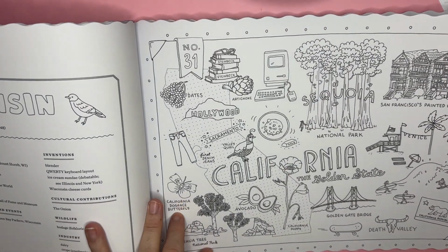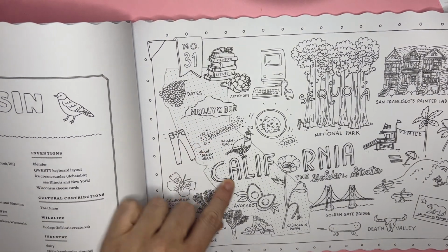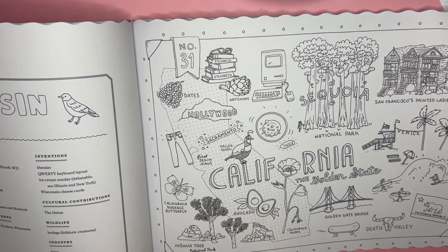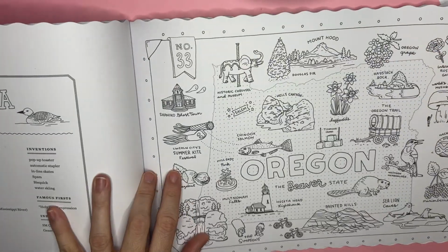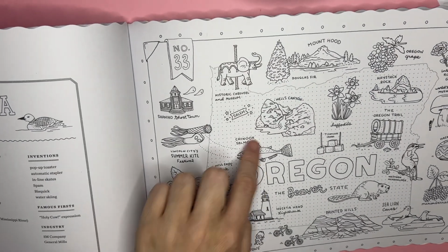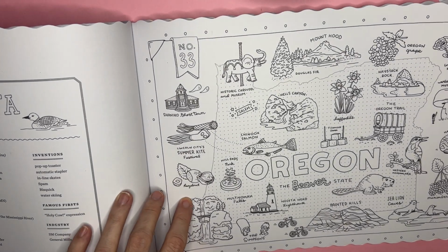California. I used to live there too. I grew up here in Sacramento. Then when I was 18, we moved down here to Orange County. And then I moved to Oregon. Here's my state. I'm right over this area. Hell's Canyon, Salem. About an hour from me.